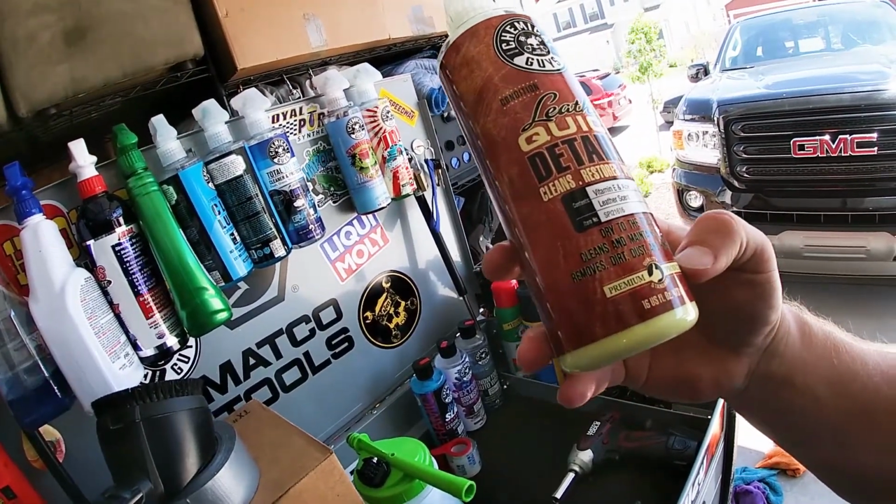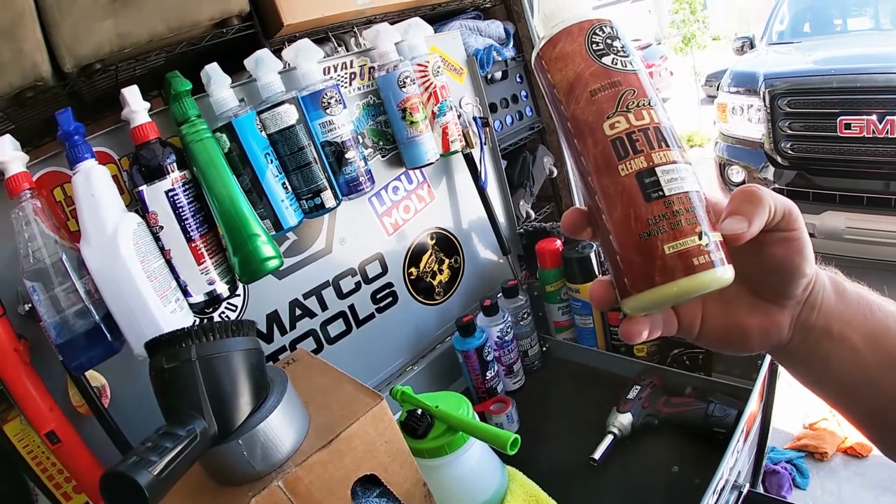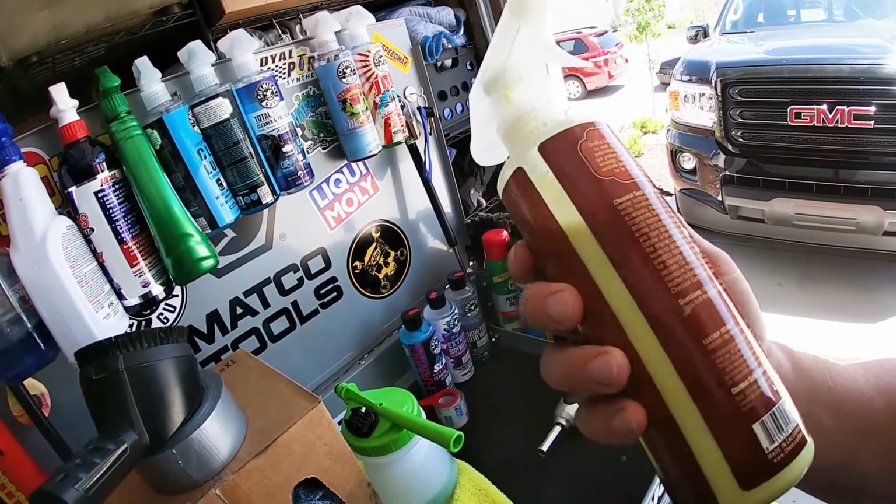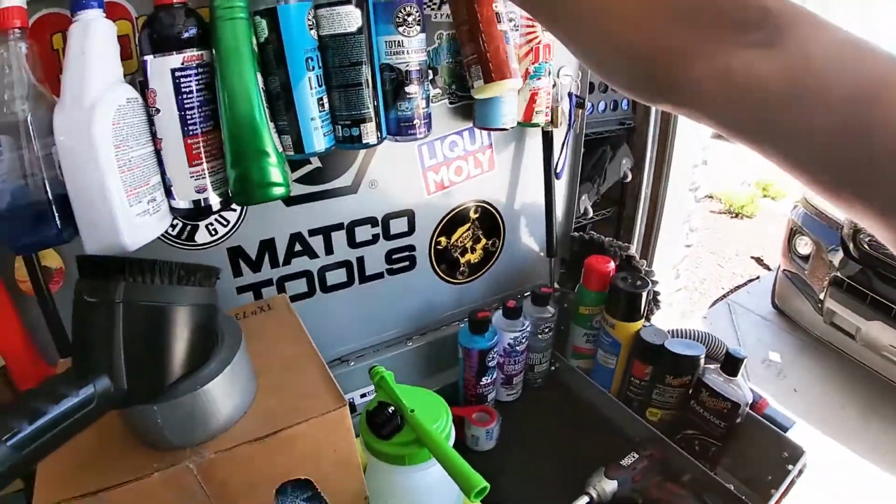Let's see, dry to the touch, cleans, maintains leather, removes dirt, dust, and fingerprints. Yeah, I like this stuff a lot so far. The fact that it dries to a matte finish kind of deal, so it doesn't have a bunch of nasty film stuff on it.